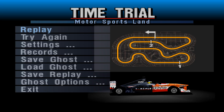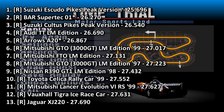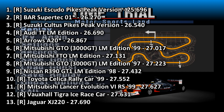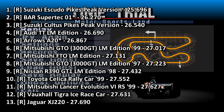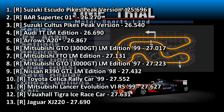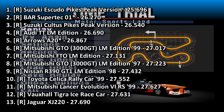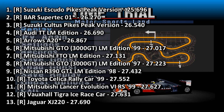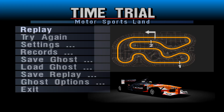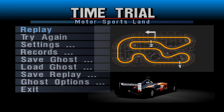Anyways, a 26.867 will place this into 5th place. It's still only one of 5 cars to break under the 27-second barrier. Goes in between the Audi TT LM Edition and the Mitsubishi GTO LM Edition, Quickline F2 LM Edition, the other GTO LM Edition, R390 GT1 LM Edition, Celica Rally Car. And so it is still plainly a very fast car, and it is still almost a second quicker than the Audi R8C, which in turn was also a very quick car, but compared to that BAR Supertech, it just isn't near it in terms of out-and-out performance, which is what you would expect.